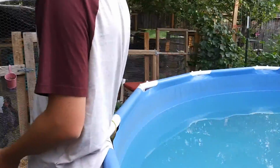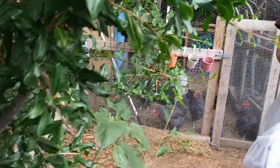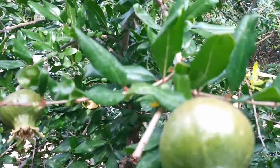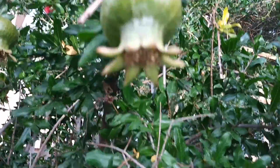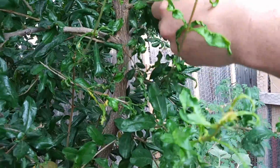Okay, so we're walking this way. It's really humid today, and oh my god, we have a lot of little flies falling in the pool. Gross. I don't know where those are coming from. The pomegranates are still doing really well. You can see they're swelling up. Looks like this one's not going to make it. Yeah, sometimes they don't. Should I pull it? Yeah, you can.